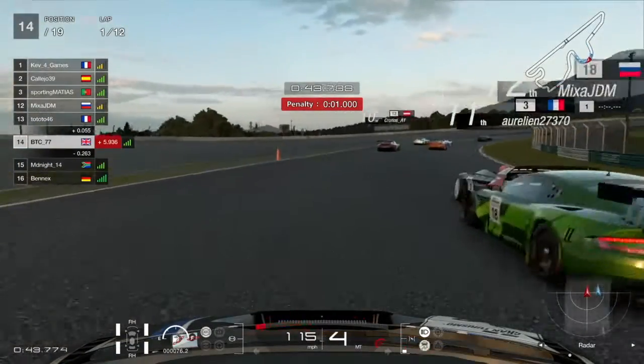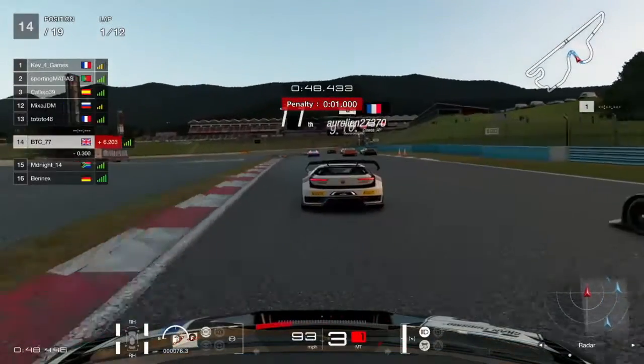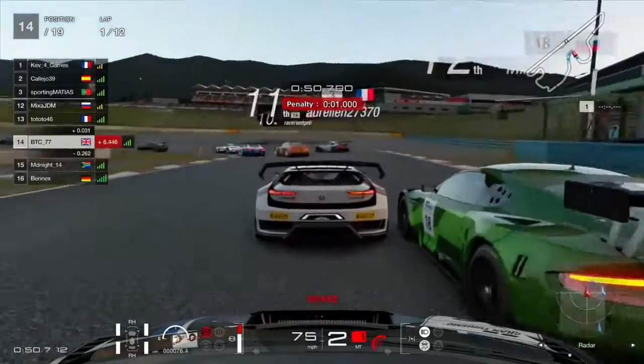And just trying to move around the outside of everyone. Just try and pick up as many places as possible. And that turns into the inside for this corner.